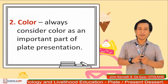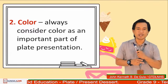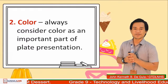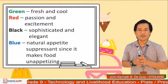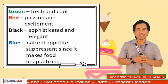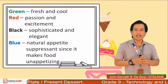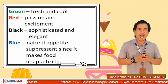Number two factor is what we call color. Always consider color as an important part of plate presentation. There are different meanings of color in your plate presentation, and here are those. Number one is green, which gives a fresh and cool effect on your presentation. Number two is red, which gives passion and excitement. Third is black, which gives sophistication and elegance. And number four is blue, which gives a natural appetite suppression since it makes food unappetizing.